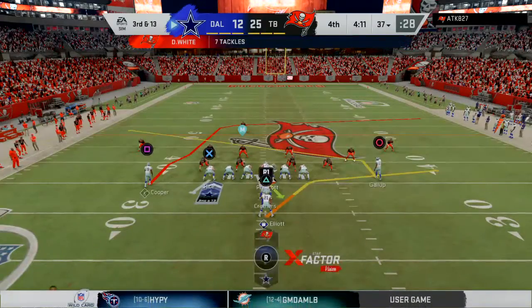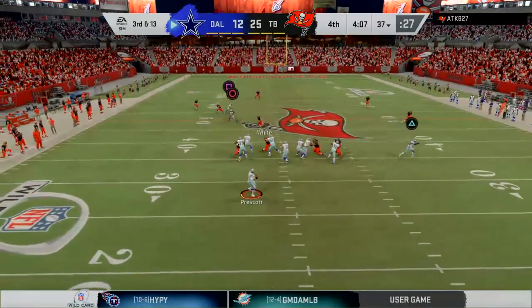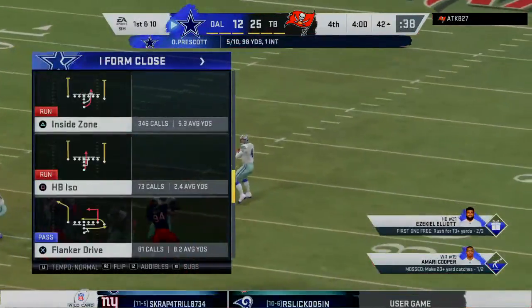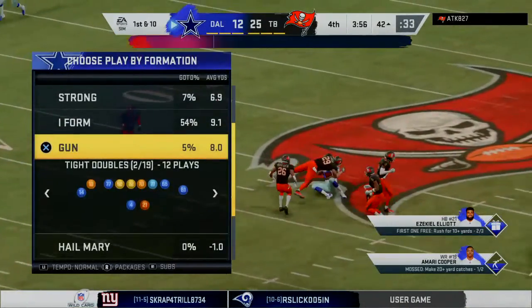The Cowboys on 3rd down. A pretty woeful 0 for 5 thus far. This is going to be 3rd and 13. Cooper's got it. And he'll have it past midfield almost to the 40 before being taken down. And they convert on 3rd with a gain of 22.